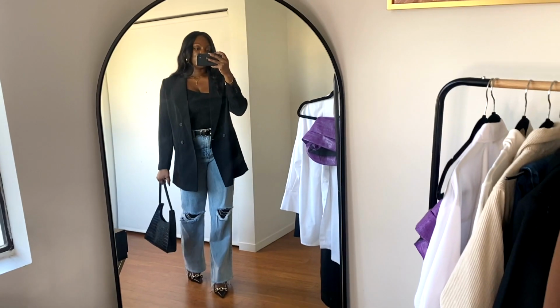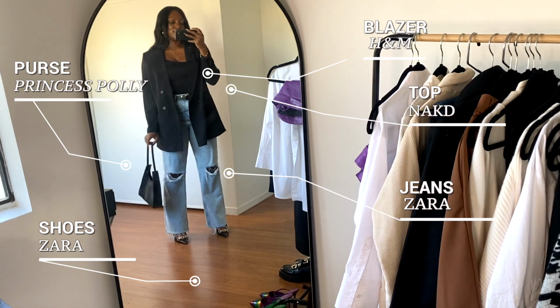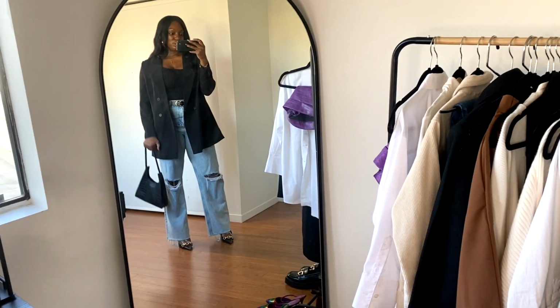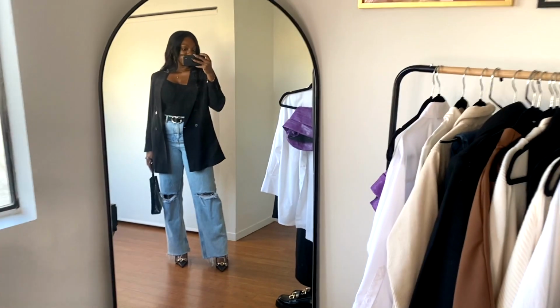But yeah, this is one of the looks that I feel my most comfortable in. I would say, like, if I really have absolutely no idea what I want to wear and I just want to look cute and chic, this is a look I'll put together. Love this one. This is look number six.